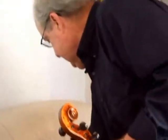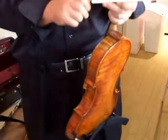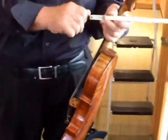This is my mid-range contacts, this is my long-distance contacts, and this is my progressives, which I wear, which are kind of catch-all. And since my astigmatism is so bad, I have to wear correctives.